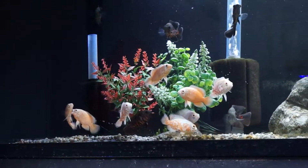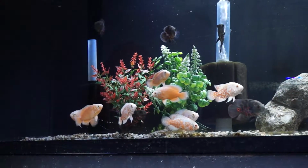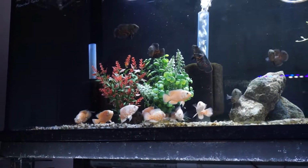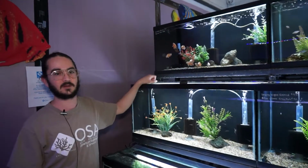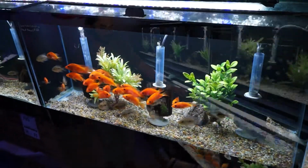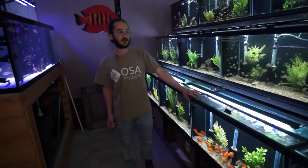Finally got some little Oscars in too. I know a lot of people have been looking for Oscars for quite some time. These guys are pretty small, probably 2 to 3 inches for most of them, but we got a good mix of tiger Oscars and albinos. Red devil cichlids, which has been a while since I've seen any of these. These guys are nice and bright and probably around 3 inches or so as well.